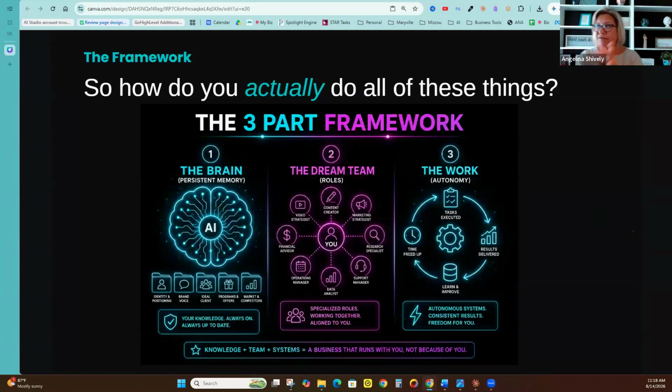So here is the framework. How does this actually work? The first part is the brain. This is the AI that's going to get trained on your business so that it never forgets you. There are 5 files that we're going to use. I'll go a little deeper into these in a moment, but you're going to really get clear on your business. And quite honestly, all of this happens before we even touch the AI. It's going to be our thinking, how we're designing things. And if you're just starting out, like I know some of you are, don't worry. We'll have Claude help us to create all of this information about our business.